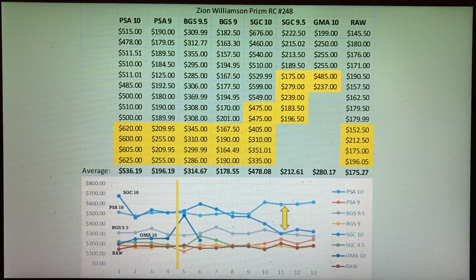A couple things I want to point out. First off, right down here, this gap that you see. What this is, this bottom blue line is the SGC 10 non-gold label, and this top line is the PSA 10. And the data that is presented in yellow was actually pulled from the month of April. Everything above that was the month of May. So as you go back across here on my bar chart, if you start from the right, it starts in April and you work your way across over here into late May.